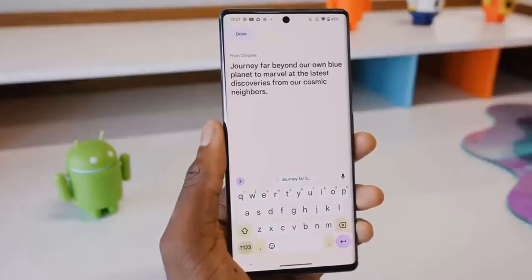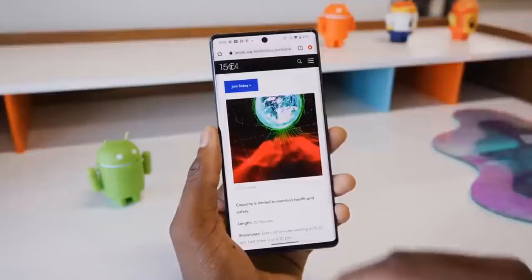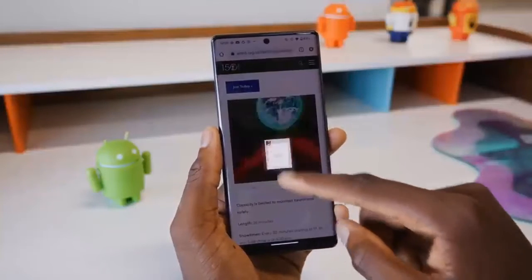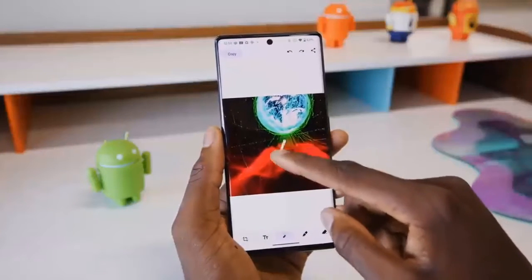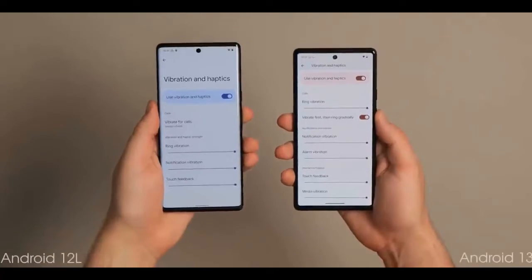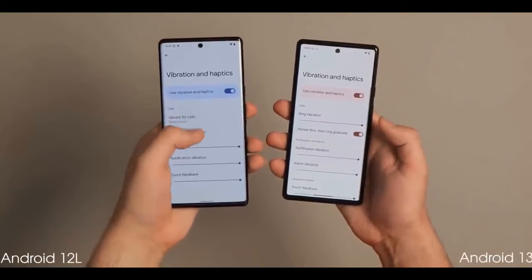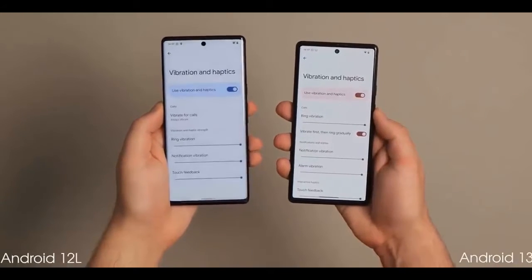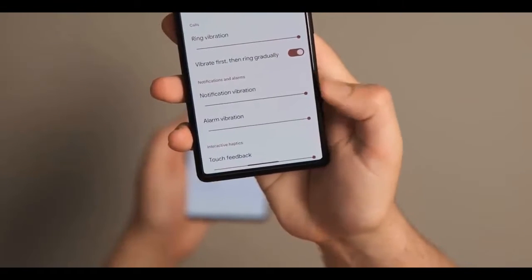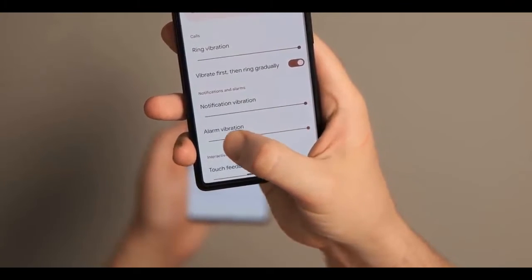Material U redefined personalization for Android users last year. This feature lets you customize the user interface to match your wallpaper. It adopts a color scheme to match the background. Android 13 offers a greater selection of colors, giving you more control over the look of the home and lock screens. This feature was expanded to include the color scheme of non-Google apps, which is a nice touch.